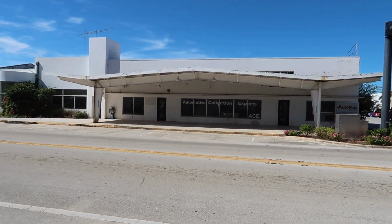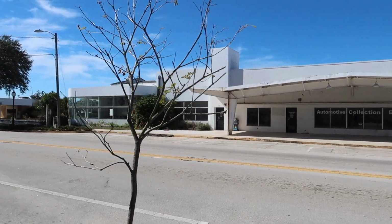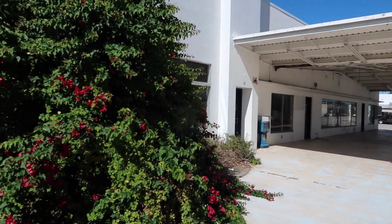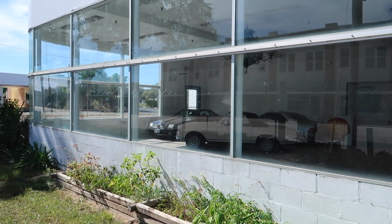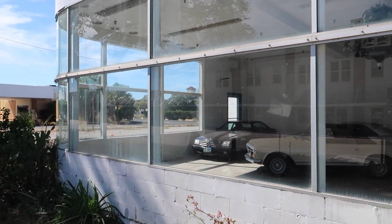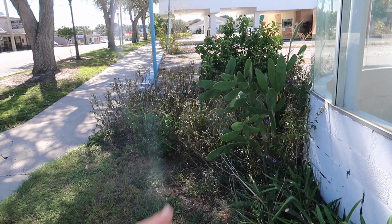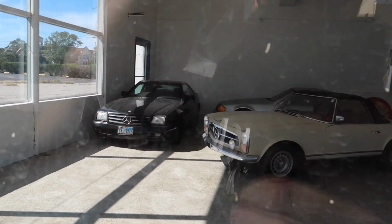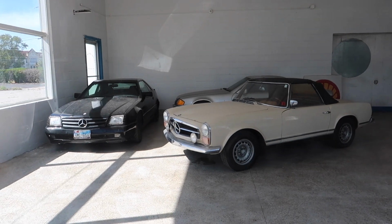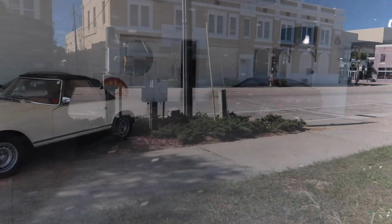Might as well go over here across the way and check out this old car dealership. I see some cars in the windows. Looks like there's the showroom over to the left. This is a beautiful relic right here. Check it out. There are actual cars inside there. I'm sure they belong to the current owner that is not really utilizing this building. Some cactus there. We've got some old Mercedes. Yeah, looks like that's a diesel right there. We've got mid-90s Mercedes and 80s Mercedes. It's a really cool building.